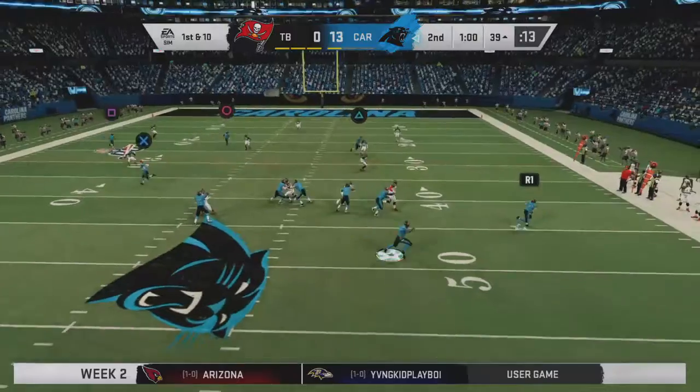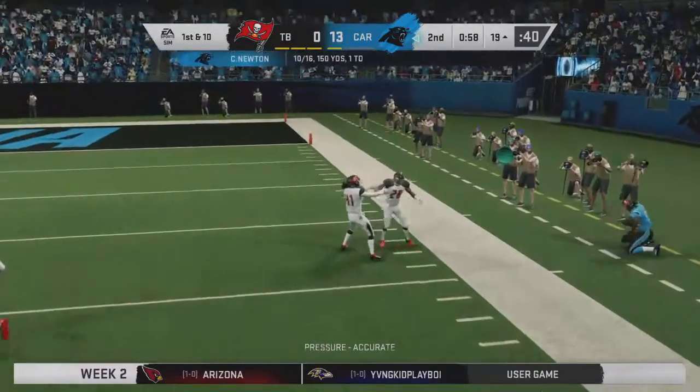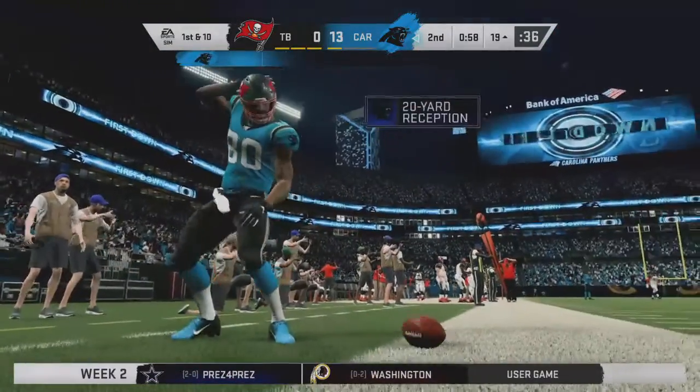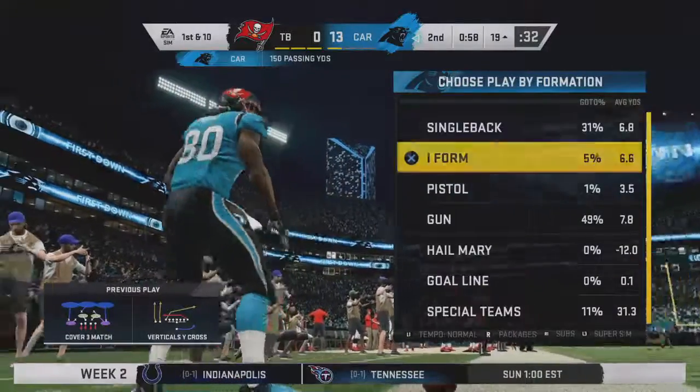Again, Newton escaping the pressure right. And they'll have it in the red zone before he crosses over out of bounds. 20 yards on both of those plays back-to-back there. They are moving now. It's another first down.